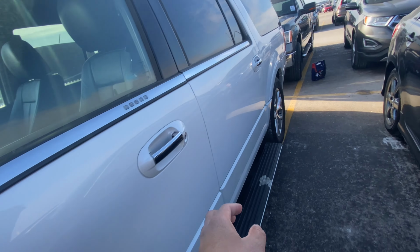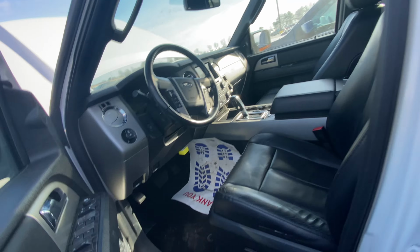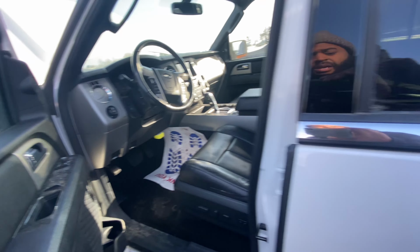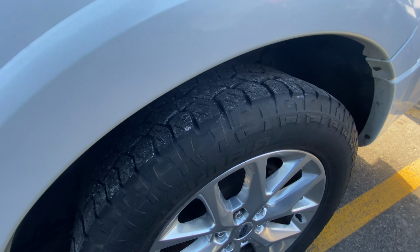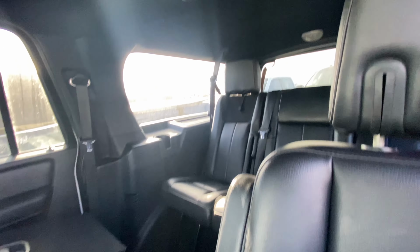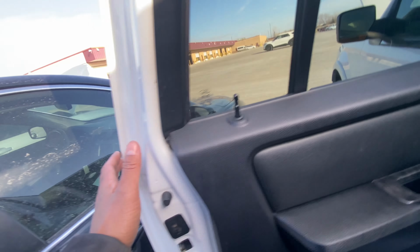Okay, I'll show y'all the interior anyway. The interior looks to be pretty decent, obviously because of the year. It's not that old. The tires look to be decent as well. But once again, like I said, I had to jump it, and I don't know what's up with those running boards. So I'm going to go ahead and just leave that one alone.